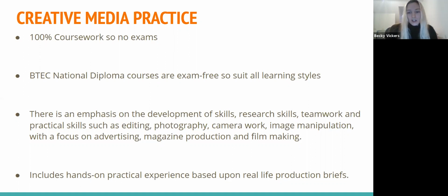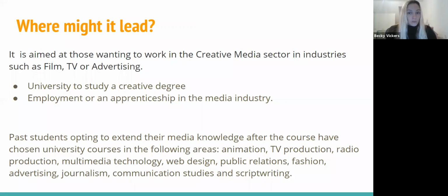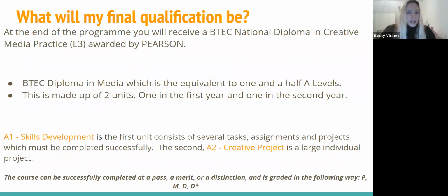So it is hands-on, real life production, so the employability skills are vast as well. We've mentioned where it leads to. They tend to go off and do creative degrees or apprenticeships, but Nicola mentioned that earlier on, web design, radio production, anything really, because like you say, the skills that you learn can take you anywhere. Equivalent to 1.5 A levels, I've mentioned that. And it's only made up of 2 units, which is something I really like about this course.